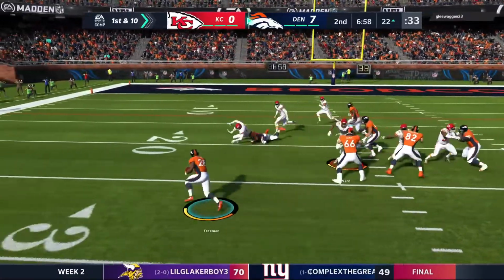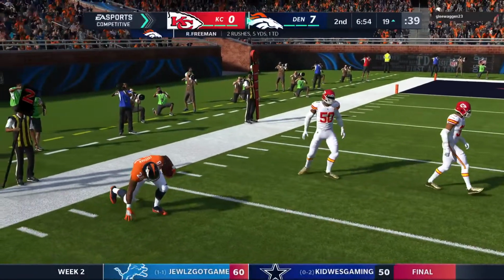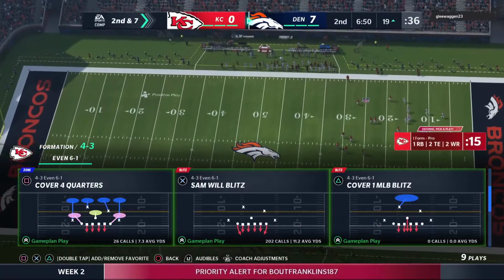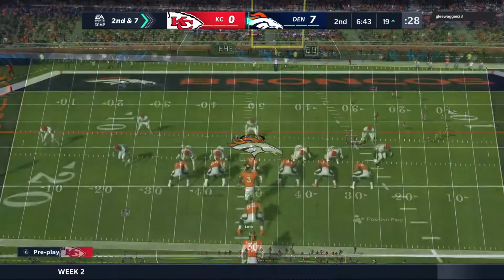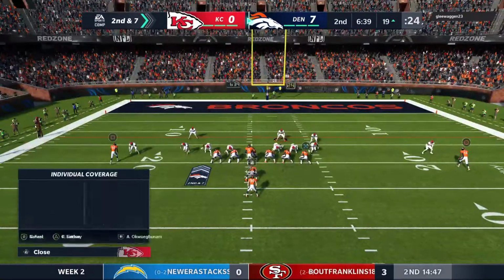This is Freeman on first and 10. And he's taken down after a gain of 3 as they move it from the 22 to the 19. Brandon, all things considered, they have to feel pretty good about getting that type of a gain considering the blitz that they just had against them.